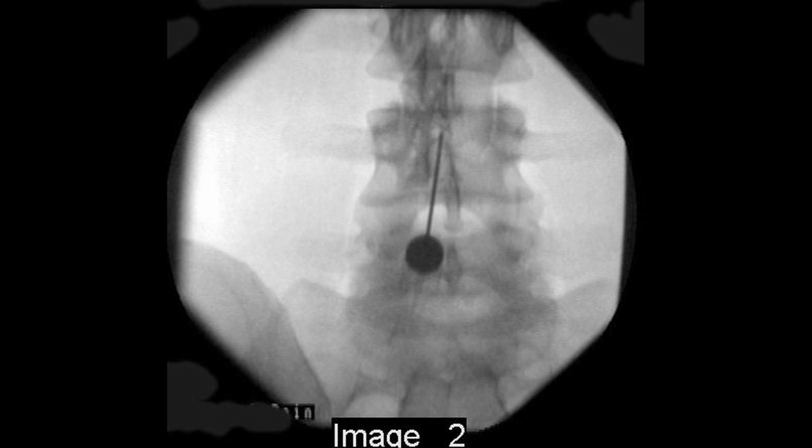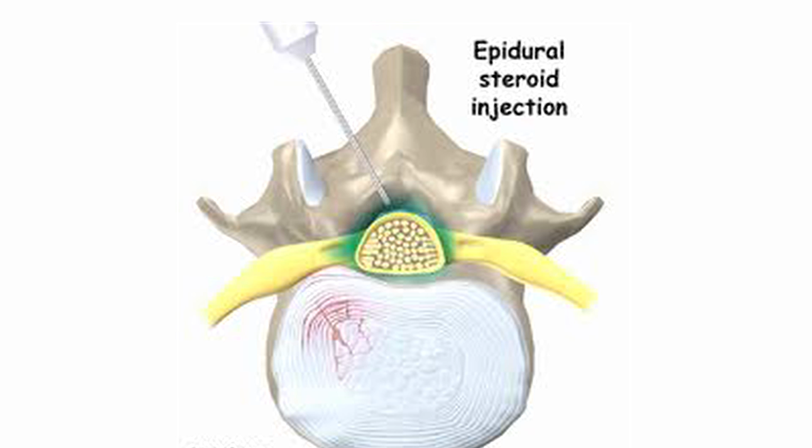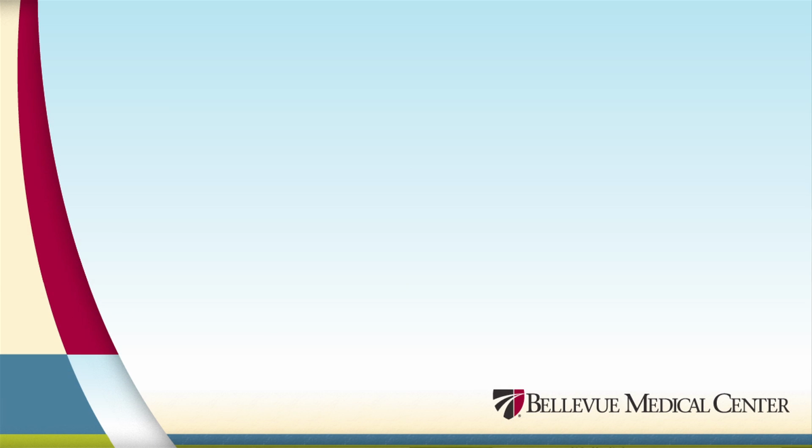The patients usually come and we get them on a fluoroscopy table on their belly, mark a spot on the skin, and use the x-ray machine to guide us and show us where the needle needs to be. Put the needle into the epidural space and confirm it, and once it's in the right spot, we put the medicine in. Needle comes out, and the patients usually stick around for about a half hour after the procedure, and as long as there's no problems, they can go home and take it easy the rest of that day, and then the following day resume their normal activity.